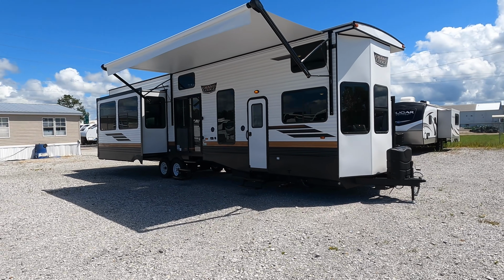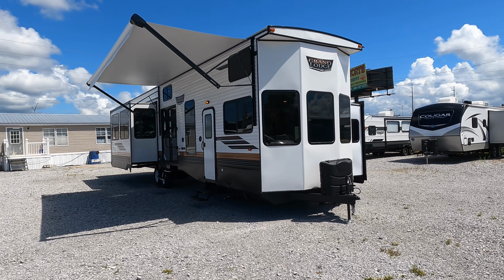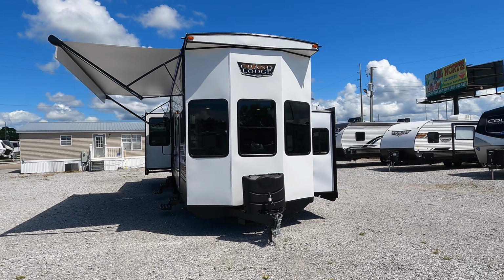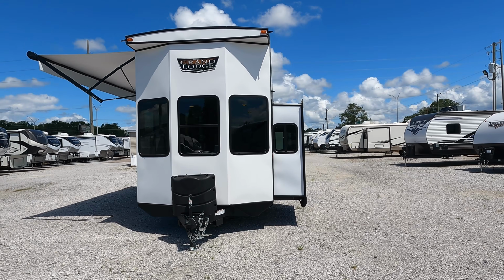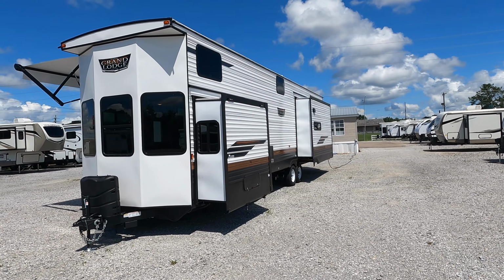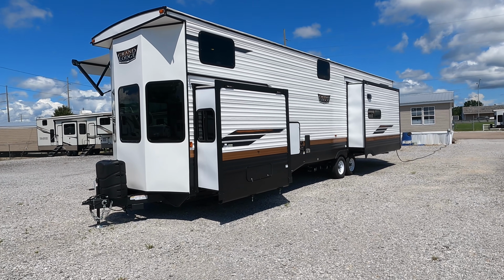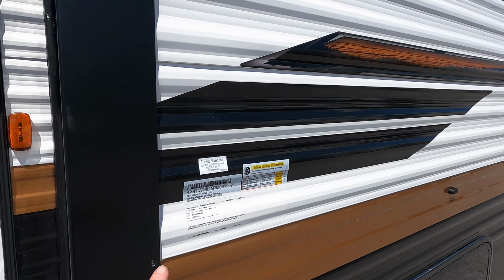So the RV you're going to be viewing today is what's known as the destination style trailer, or the old term park model. These things are absolutely enormous, and it provides you with so many great features that people are looking for if they're looking to put something on a piece of property and leave it for an extended period of time. This thing's going to be 13 feet tall, 102 inches wide, and let's take a look at some of the numbers before we head inside.